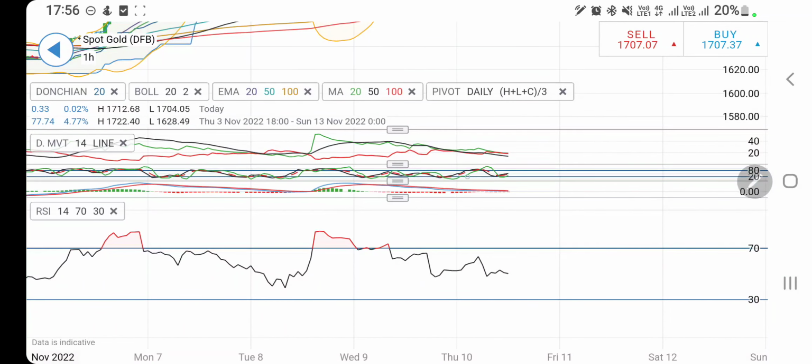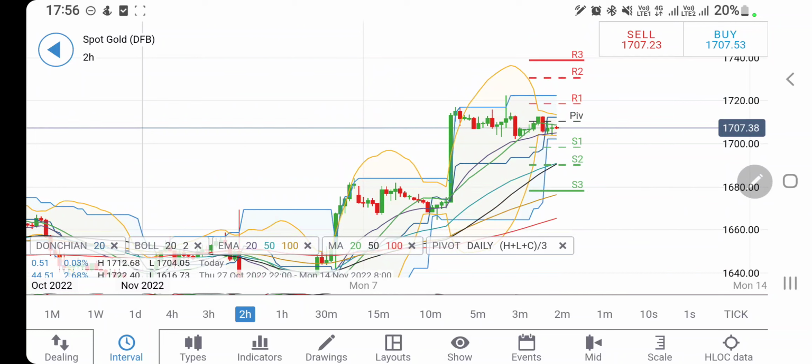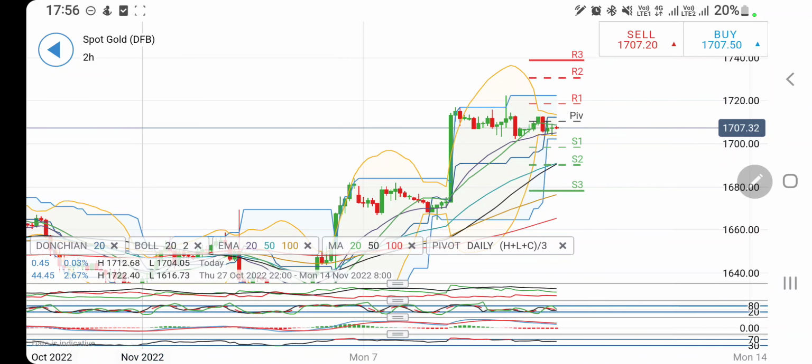Now look at the 2-hour charts. Likewise on the 2-hour charts, the same formation we saw earlier. See, rise, retracement, little rise, retracement, a stronger breakout, and then again consolidation and retracement. Any breakout above 1714 should be a good level for you to stay long in gold. You can expect it to in fact achieve 1740 levels, which is a very strong resistance.